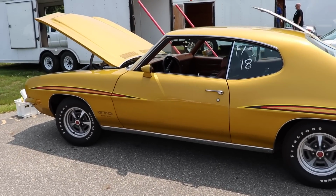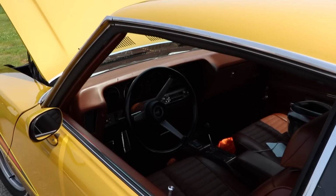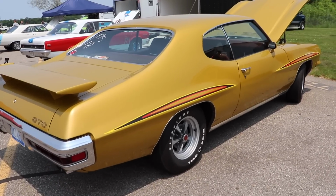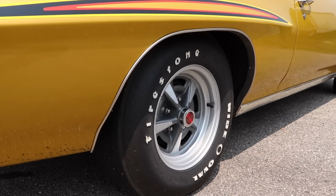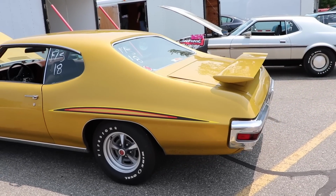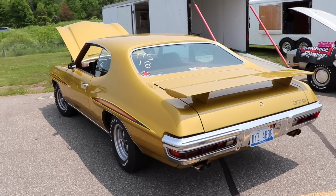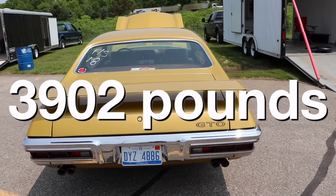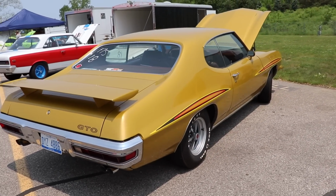Helping to moderate all that power to the blacktop is a 3-speed automatic, and you know it's a Turbo 400, so it'll handle all that torque with ease. Out back, spinning those rear tires is a 3.31 gear set. And I don't think that's a terrible decision, and yeah, it'd probably be a little quicker with some more aggressive gears, but with all that low-end torque, the 3.31 set is not that bad. And then rounding off the specifications of this car is its weight with driver, and that is 3,902 pounds. So if you're keeping track, it's about 52 pounds lighter than the Hemi.